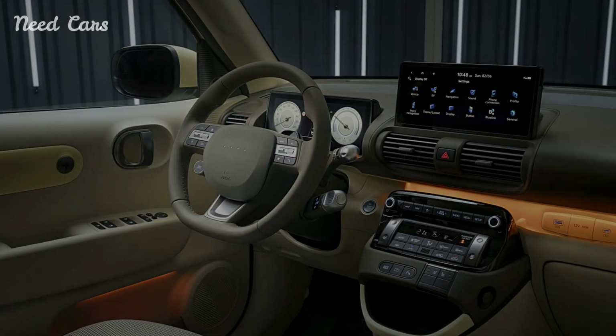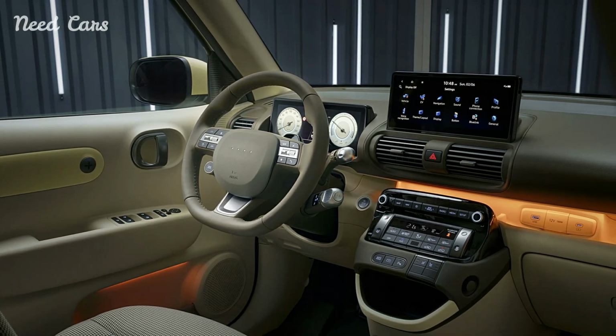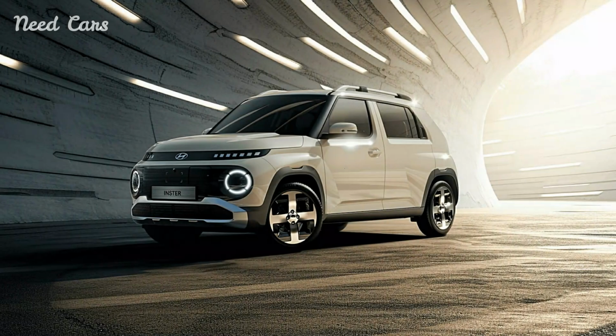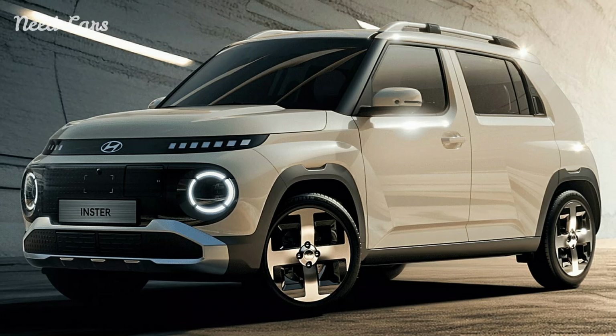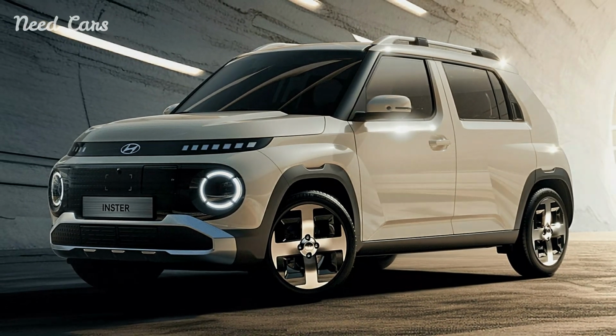The vehicle is designed with eco-friendly materials and manufacturing processes aimed at minimizing its environmental footprint throughout its life cycle. This holistic approach aligns with Hyundai's vision of creating a more sustainable future for mobility. As Hyundai prepares to launch the Inster, anticipation grows among eco-conscious drivers and urban dwellers alike.